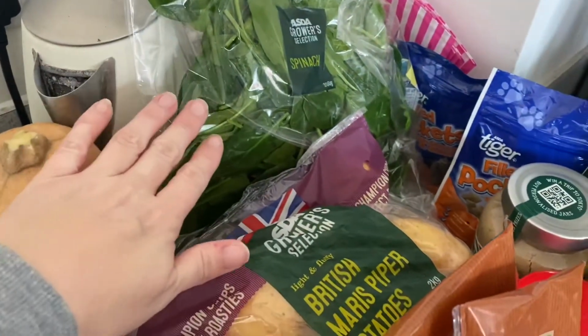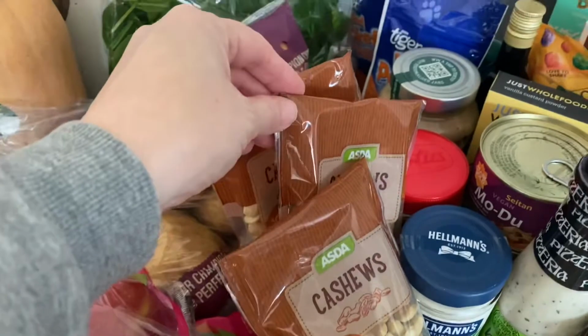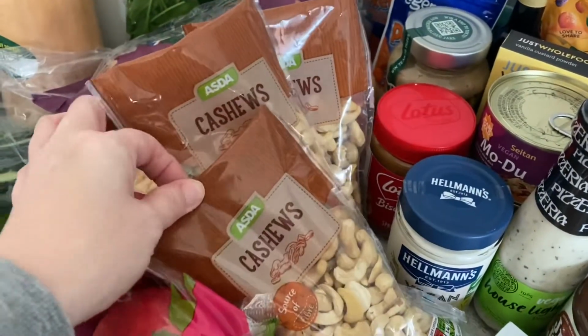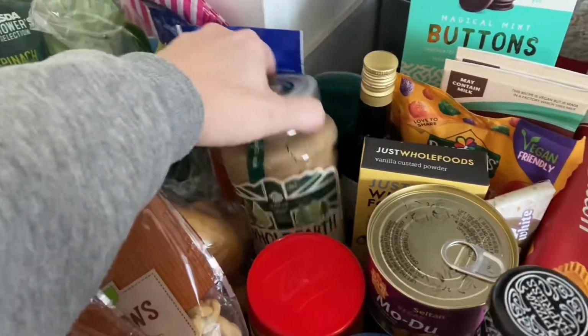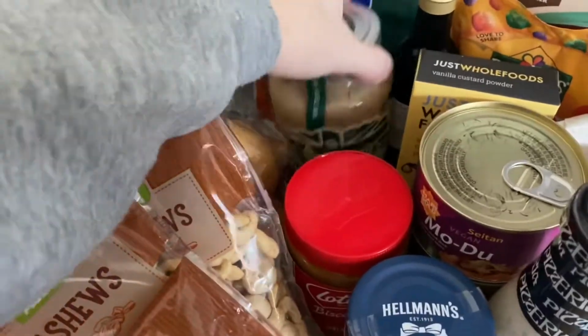We use that in smoothies as well. I got some cashews. I think I ordered 1 pack, but I must have got it subbed for 3 smaller packs, because I don't know why I would have ordered 3 cashew nuts. Anyway, got some cashew nuts, some cat treats, some peanut butter. We like this Whole Earth one because it hasn't got added sugar and stuff in it.